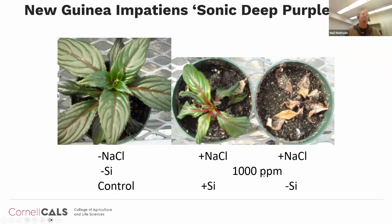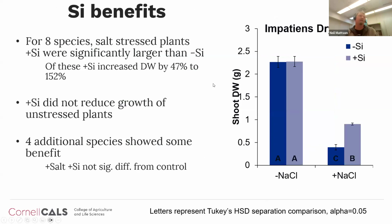And this was again a pretty severe salt stress, so I would not expect to see this much salt in the irrigation water, but it was a way to stress the plants. So under maybe more of a moderate salt stress, we would see kind of better recovery effects. So for 8 species, and I'll show you that list in a second, the salt-stressed plants that had silicon were significantly larger than their counterparts that had salt stress, but not silicon.